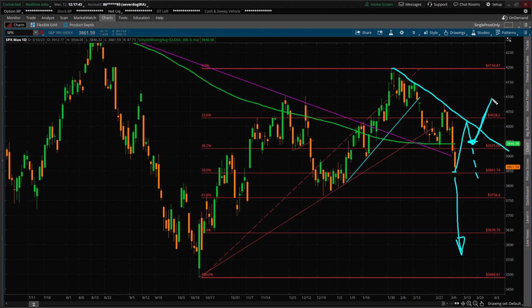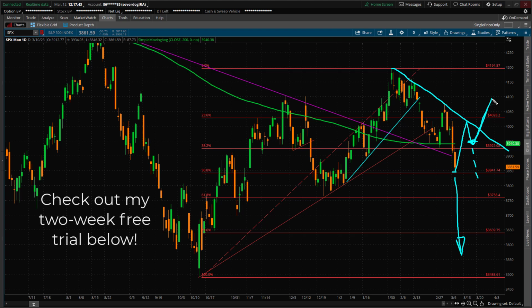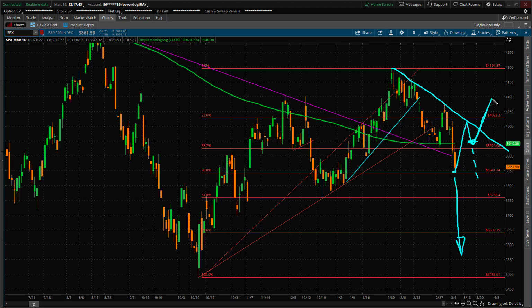All right. So there you go. There's both directions and price levels to watch for, not only in the short term, but also the longer term, to let you know who's in control. And that's really what it's about. It's not predicting the future. It's understanding what levels tell you who's in control.